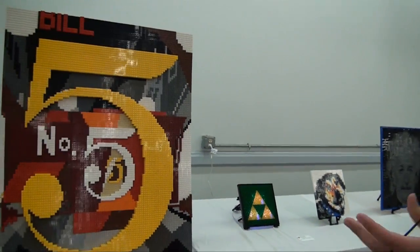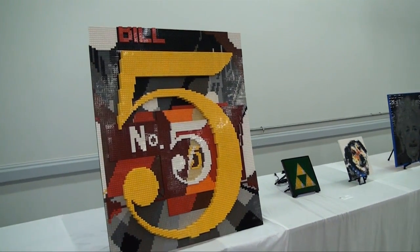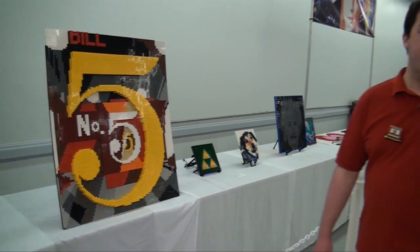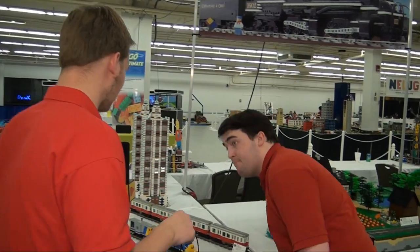Finally, this is the number 5 mosaic here. So very nice stuff. We'll bring you back around this way to the trains layout here. So you saw a little bit of the any lug train stuff, but this is kind of the general trains area. Here's Matthew getting up close and personal with them.